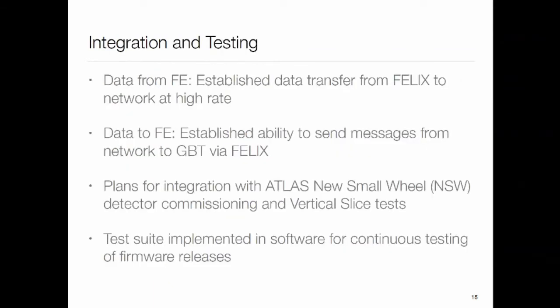Okay, so I'll just wrap it up. We're undergoing the final stages of our development, and we've been able to establish some integration tests for transferring from FELIX to the network and vice versa. We plan to integrate with the New Small Wheel and the liquid argon commissioning in the coming long shutdown. And we've also done some vertical slice standalone testing.